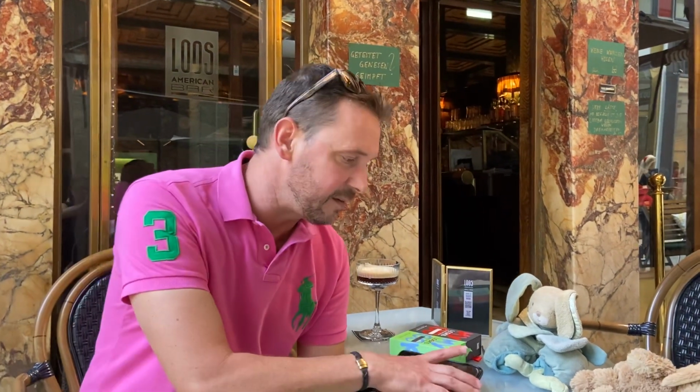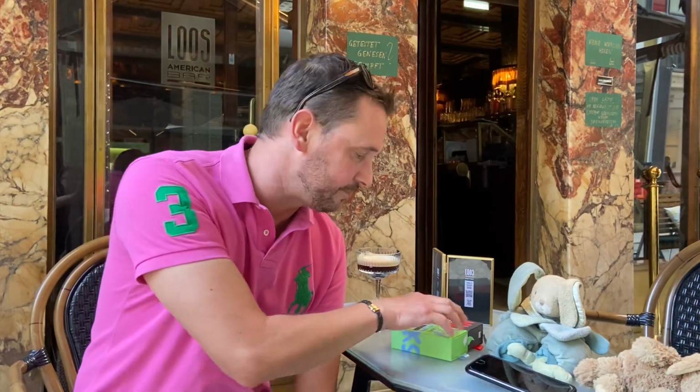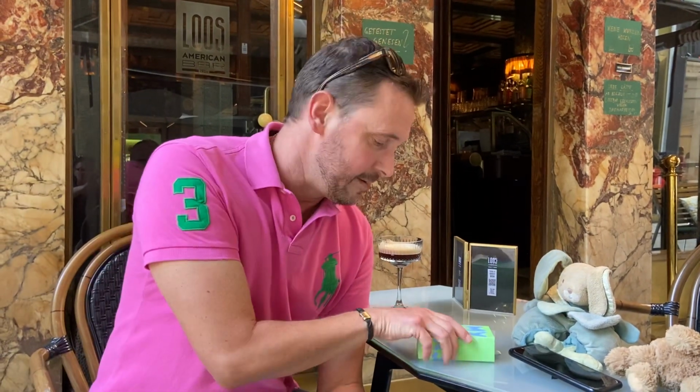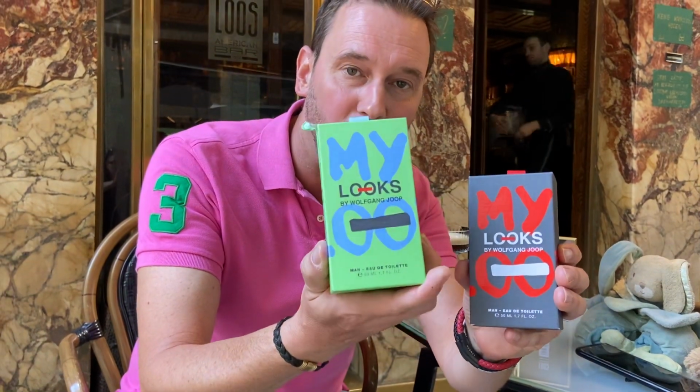Recently there was a release of a fragrance line and a fashion line called My Looks. That's a new fashion line by Wolfgang Joop, including clothing obviously, and within that, a line of fragrances is being introduced to the market. That was number one, My Looks Man, and this is the continuation, My Looks Colors edition.